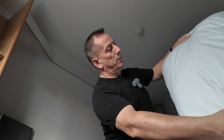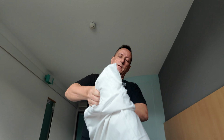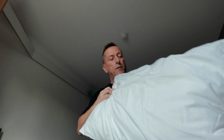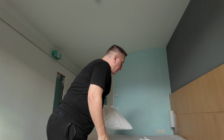All right, so there's the first pillow. And would you believe it, there are no stains. Let's try pillow number two. No obvious stains on that side, and none on this side. So, excellent first impression.